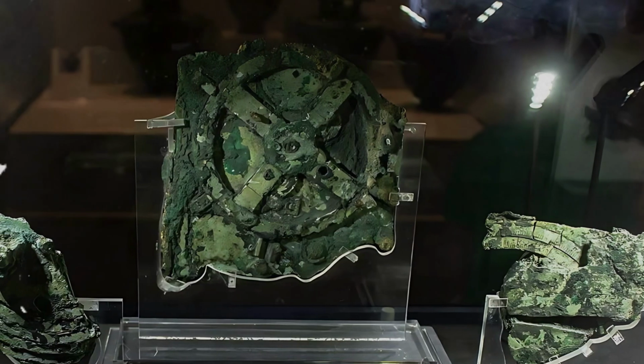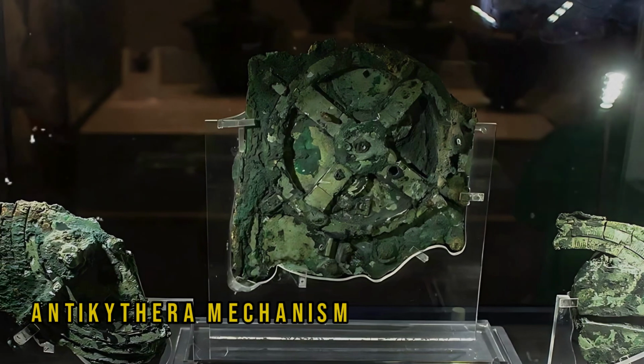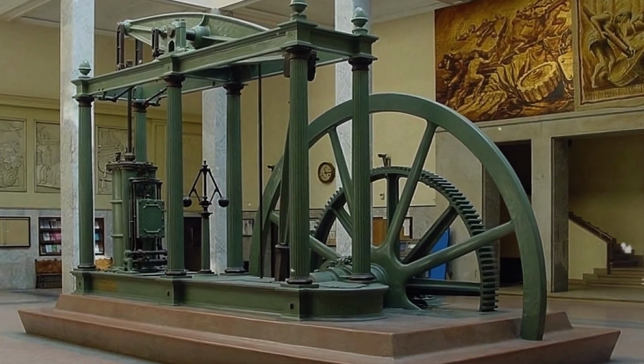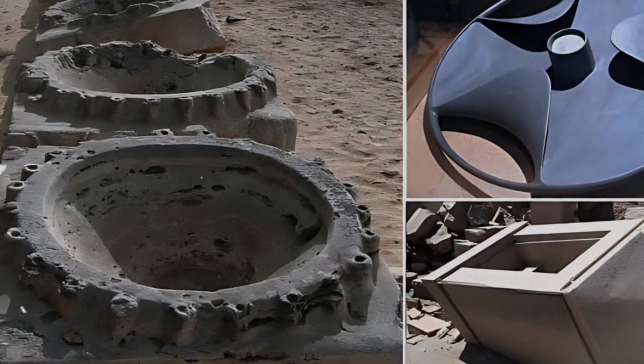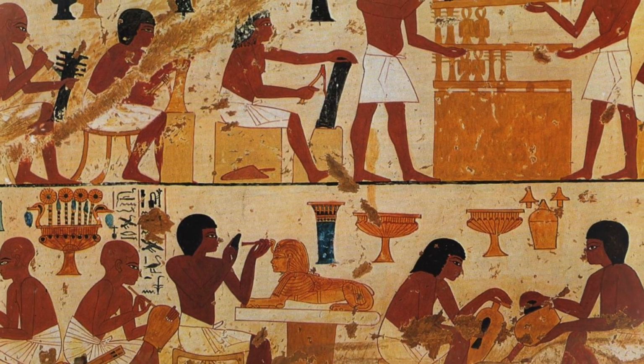Comparisons with artifacts from other ancient civilizations known for their engineering prowess, such as the Antikythera mechanism, support the notion of a shared knowledge of mechanical engineering among ancient cultures. This similarity hints at a possible lost tradition of advanced technology, raising questions about the true capabilities of ancient civilizations.